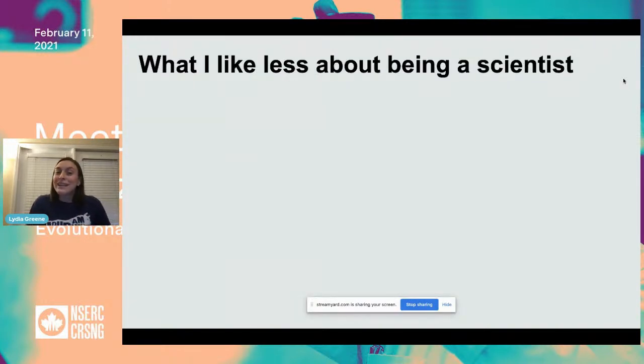All right, so what do I like less about being a scientist? And I should caution this with saying that I love my job. I love being a scientist. I love being a lemur scientist. But with every job, there come things that are like less of your favorite things about it. So these are sort of the things that constantly are in the back of my mind.